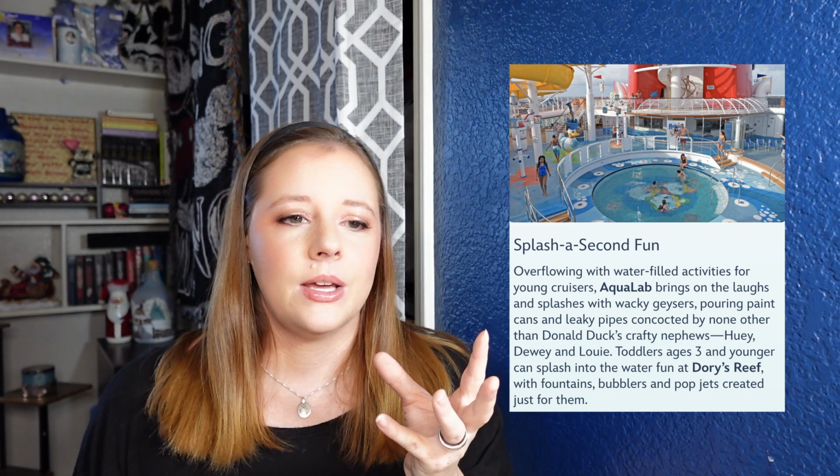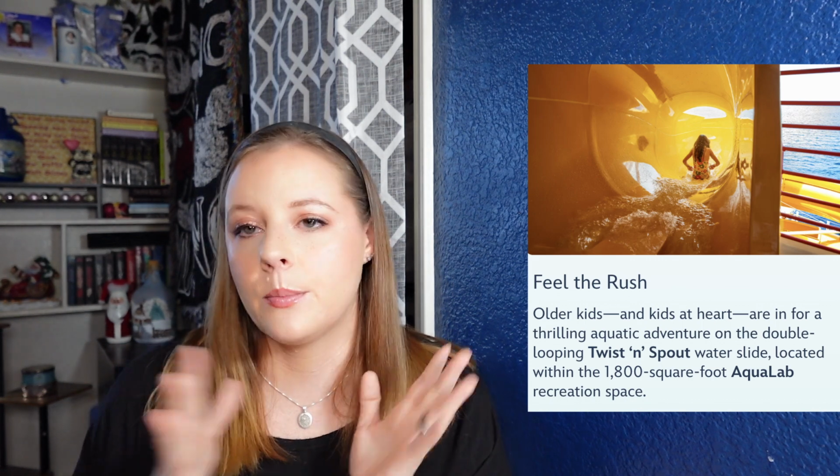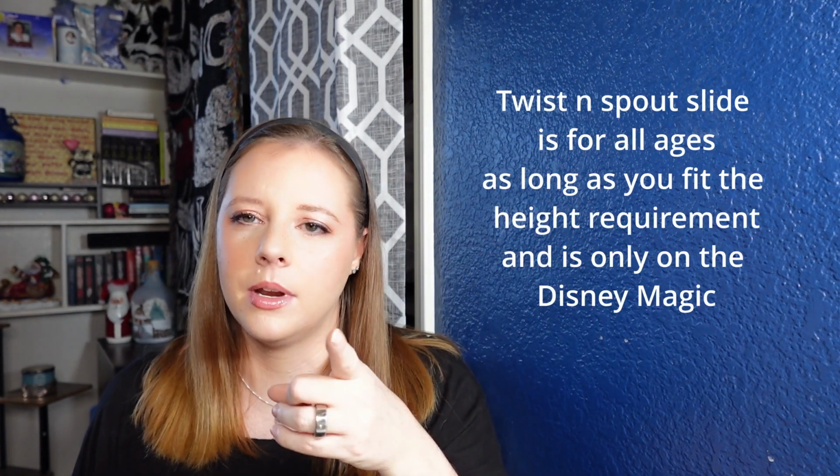And then both ships have Aqua Lab, which is their splash pad water area for kids, and then a separate little toddler area for ages 3 and under, and then the Twist and Spout water slide, which is again for the younger kids. Actually, I think anybody can go on that slide.